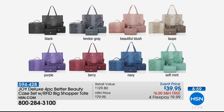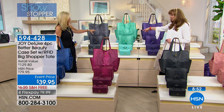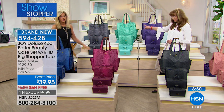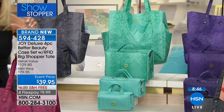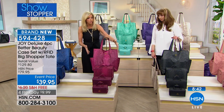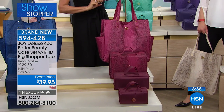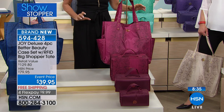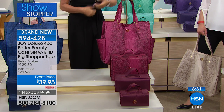Oh, my, London gray. Okay. There are 800. That was actually the first color I ordered. And then the soft mint, there are only 700. So you have to wrap your brain around the fact that under $10, you can get this home. You are getting this big jumbo nylon bag with RFID protection across that whole back zipper inside, which is really unbelievable, right? It is. You could just throw your credit card in there. Nobody can steal your identity.